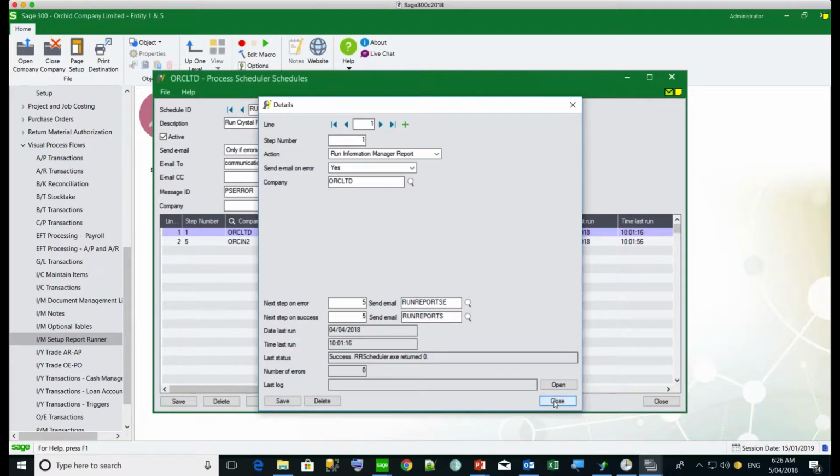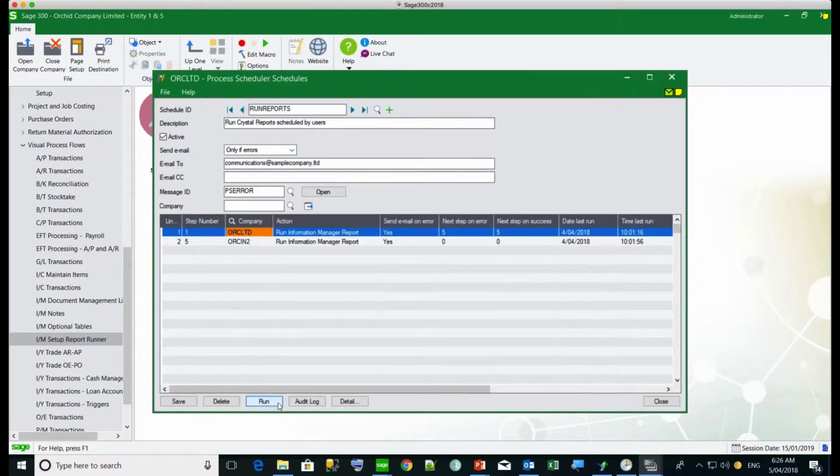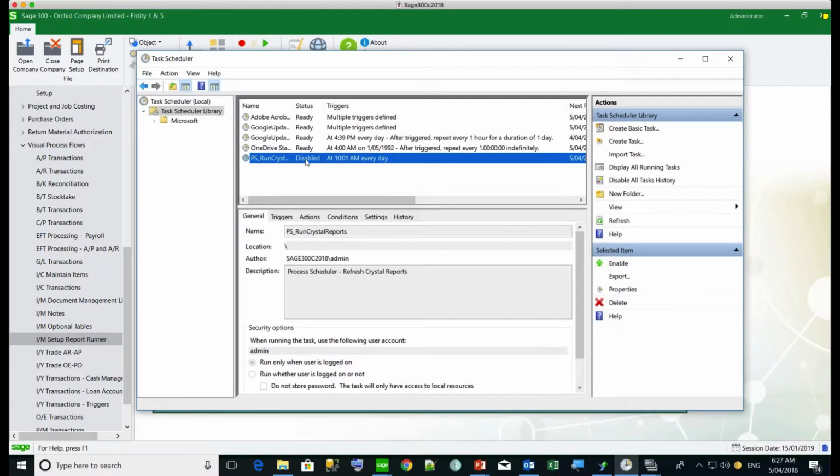Now, from here, I can click run and it will refresh all the reports that have a next run date before today. So anything that was run yesterday will be configured to be run again today. So when I click run, it will refresh all the reports. Now, for the sake of time constraints, I'm not going to do that and go and run the 4 or 5 reports that have been configured. I will just show you that if you want to schedule that automatically, you would then use Task Scheduler to configure a task that runs the schedule.